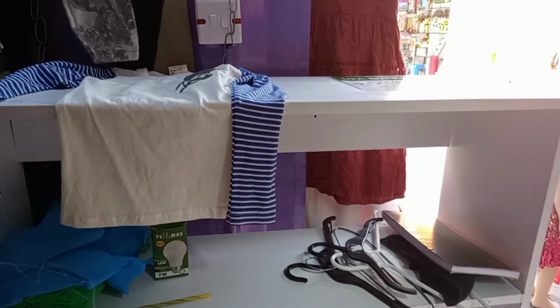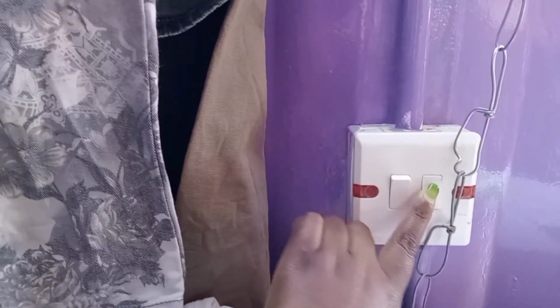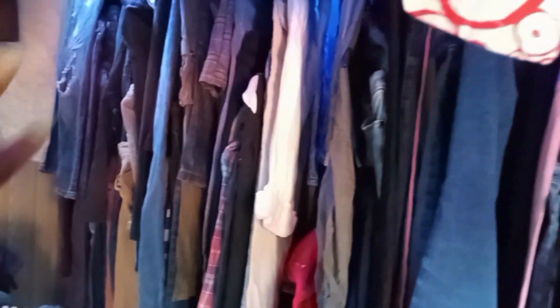So yes, this is the entrance, and the interior of my shop is painted my favorite color, as I told you in the other video. And these are my switches. Hii ni nje, hii ni ndani. So we start from this corner. First corner, this particular wall running to the other side. This is the boy child part. I call it the boy child, but it also has some clothes for girls. So this is where the jeans are arranged.